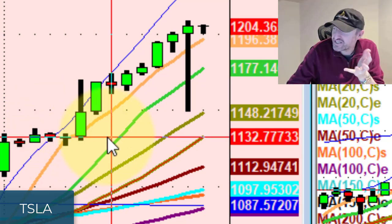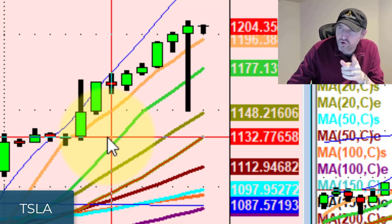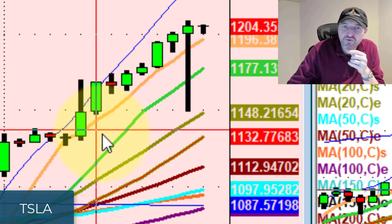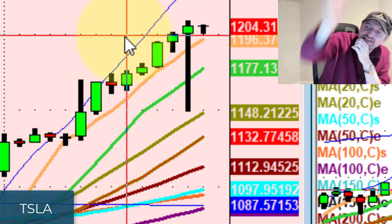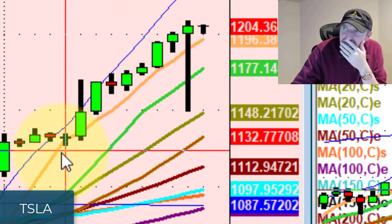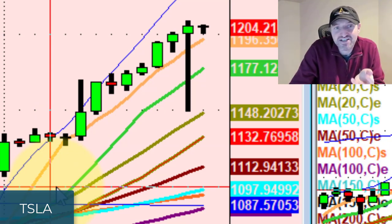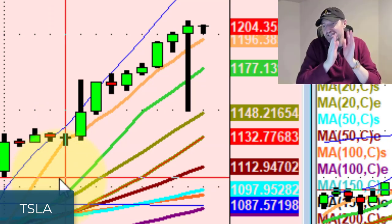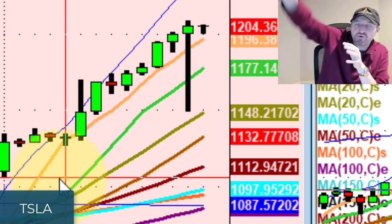I missed it. I was bidding 1140. I think it traded down to 1141 right away, put up 6-7 points, and kind of came back in. Then I was bidding 1133. It traded down to 1136, and then it just went out of its mind. It literally went out of its mind for 50, 60 points on the way up.